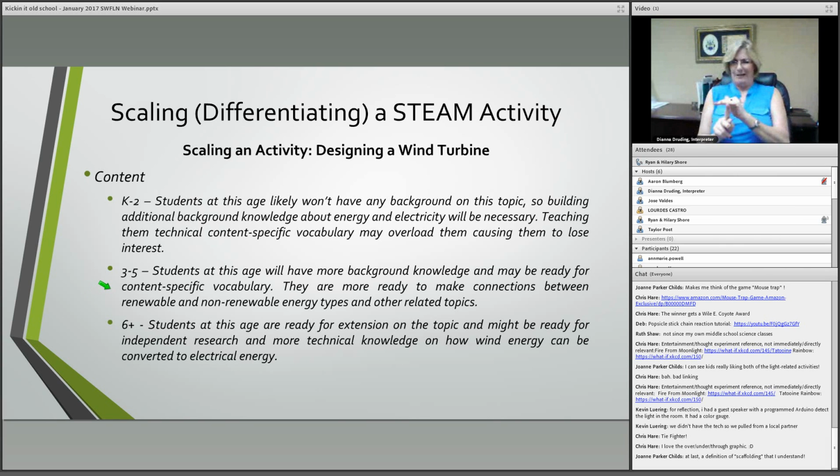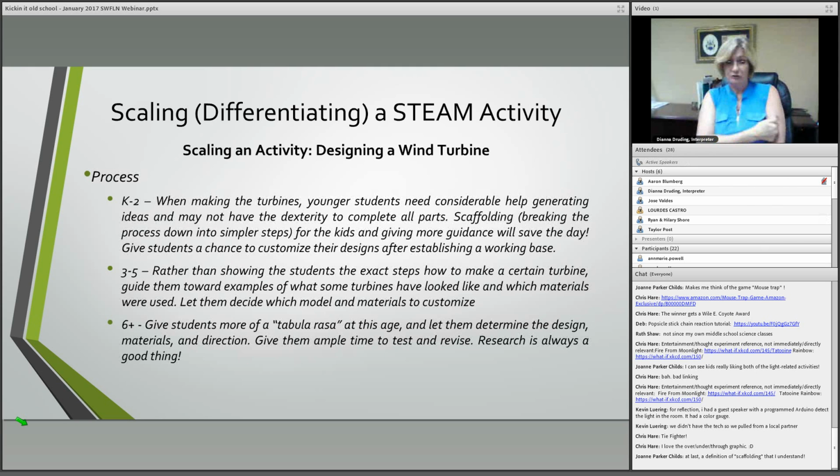They'll be more ready to make connections between renewable and non-renewable energy types. That's what these kids are prepared to do. And at this age, you can release them for more independent research. This is where you can get into the more technical knowledge about how wind energy can be converted to electrical energy. So that's what it might look like if you're differentiating or scaling content.